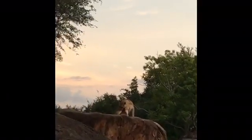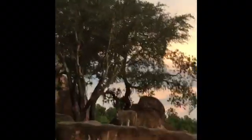Looks like we're going to have 2 female lionesses up here to our left as well. We have a few more animals to the right, some nyala and waterbuck, which we'll get closer to. So, 2 female lionesses. Looks like this one's starting to wake up. They're both standing up.